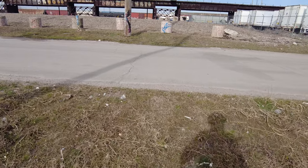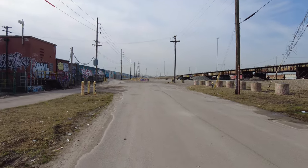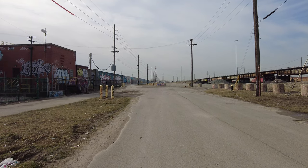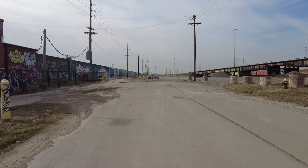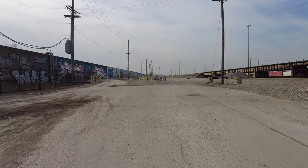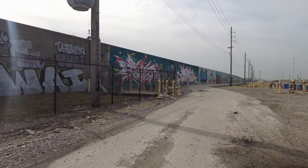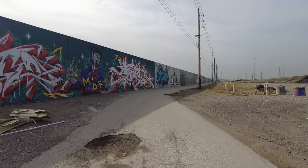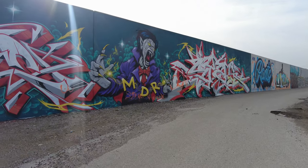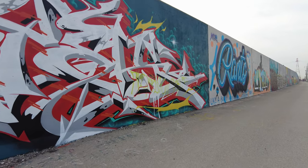Alright. Let's go over to the road. And I'll ride for a second up to the next patch. Back to tilt locked mode. I'm going to go ahead and keep riding.